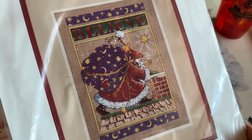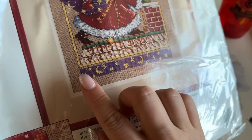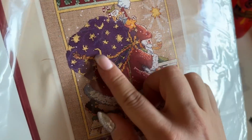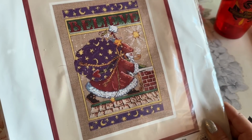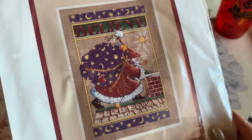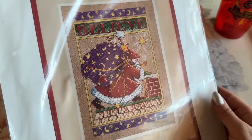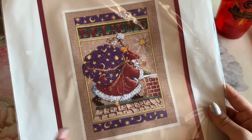I think it's going to be super easy to stitch because if you look closely, you're grabbing one color and just going row by row everywhere. I just know it's going to be super easy. But I think it's very interesting. I like how he's smoking the pipe. I like the little elements. Technically you don't have to stitch the purple part, but I do like how it's compositionally right, evens out his bag of toys.